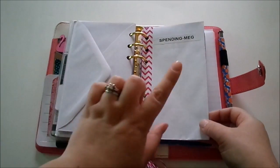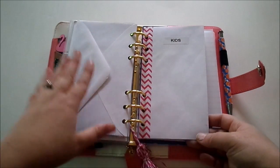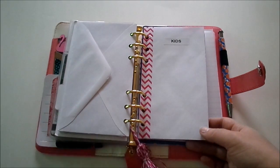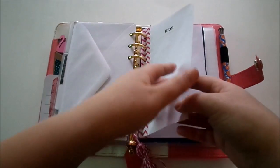I have an envelope for my spending money. And then we have an envelope for the kids. So our spending money, we put money into that weekly. And as far as the kids' money, we have a certain amount monthly that we put in there. And as they need it, we take it out for clothing, for sports, for school events, anything like that. As they need it, we just take it out.